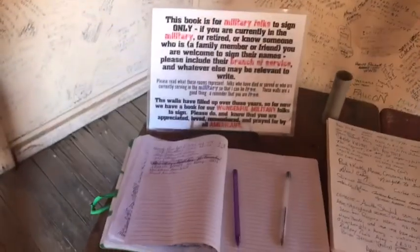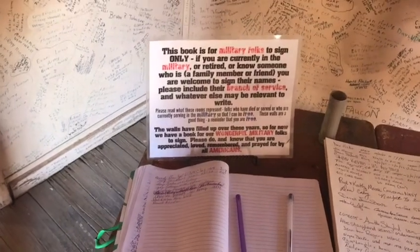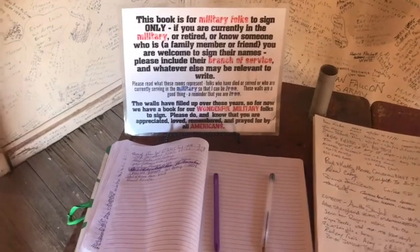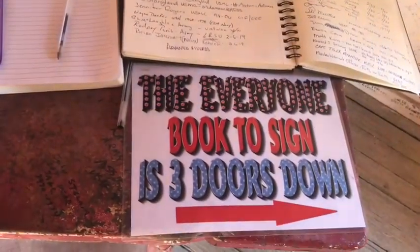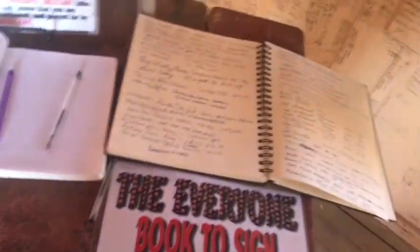So like we said, this book here is only for military to sign. If you're currently in the military or retired or know someone who is, or a family member, you're welcome to sign their names. Please include their branch of service and whatever else may be relevant to write. So they get 2 books here, and then there's a sign that everyone else goes 3 doors down and there's a book to sign. So this is totally dedicated to the military.